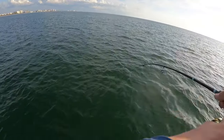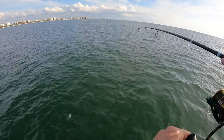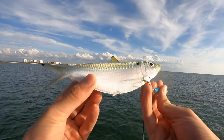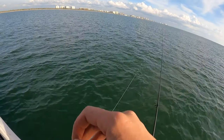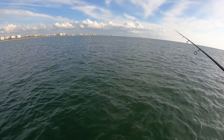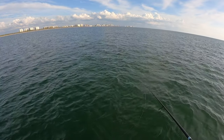That's a fish right there. Yeah. Oh my gosh, it's a threadfin, chest hooked. Hey buddy. Wow, that's a cool looking fish. I don't know, man. Just the fact that it's shiny, I guess. I mean, they catch them on sabiki rigs all the time, I guess. Maybe they just think this is a Magnum sabiki rig.